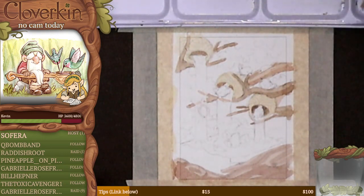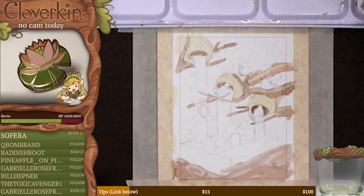I'm gonna try to do some sunlit leaves. I really want to do like a warmer piece right now.